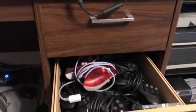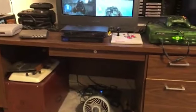Now under here, I've got storage and just some random odds and ends. There's an Odyssey 200 under here, an old Pong type system. And I've got storage for controllers and peripherals and odds and ends under here. Just stuff to the brim.